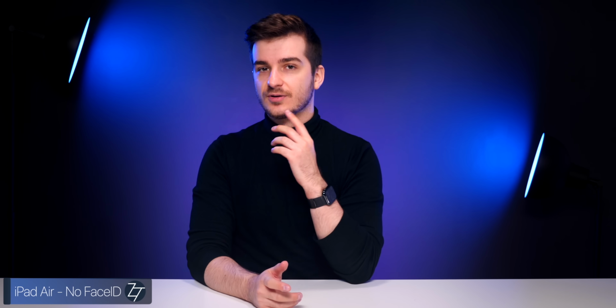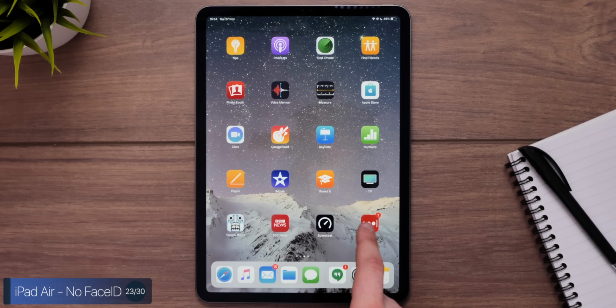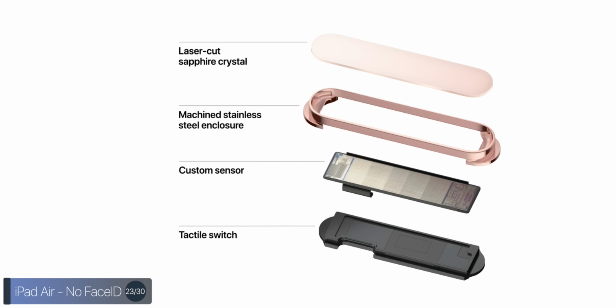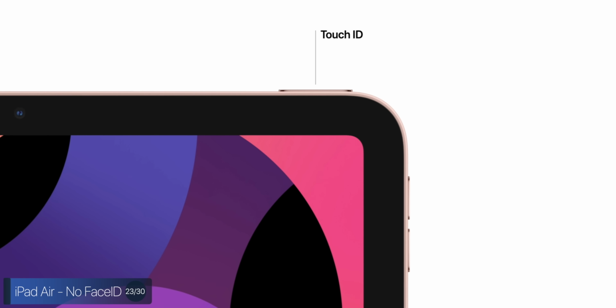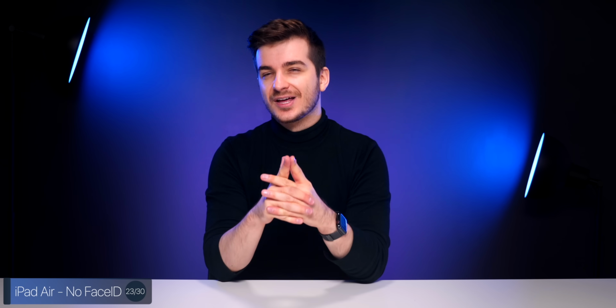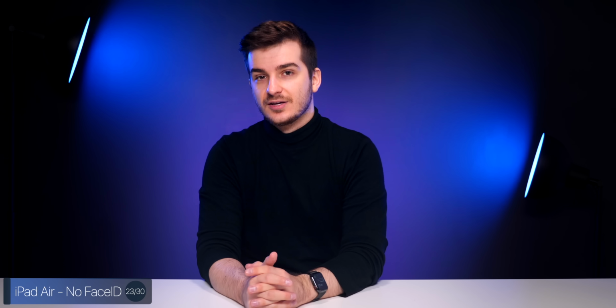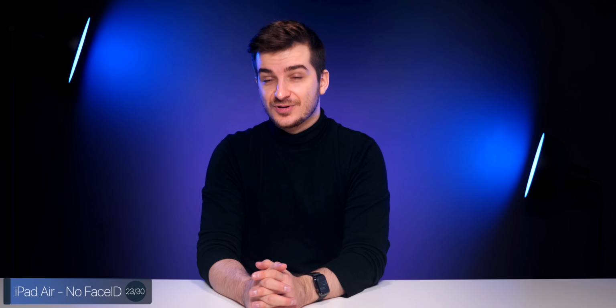Now, here's a big one. There's no Face ID on the iPad Air, so this is the biggest downgrade from the iPad Pro. Unlocking is now done via a Touch ID sensor built into the power button, which is now larger. I'm not fully sure if we have tap to wake. It's unclear at this point. There was no mention of this at the Apple event, so I really hope that it does have tap to wake, because having to find a specific button on the top of a large tablet just to wake it from sleep, I think that's so frustrating.